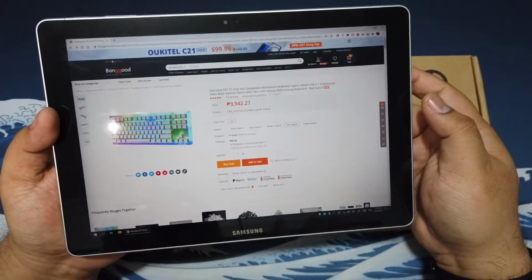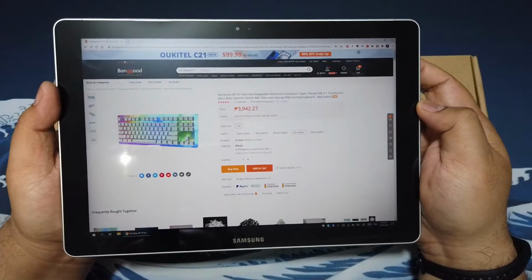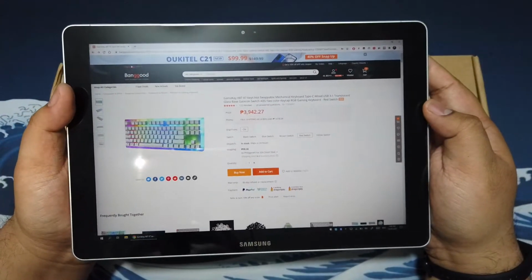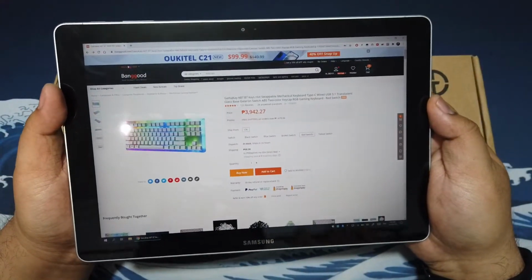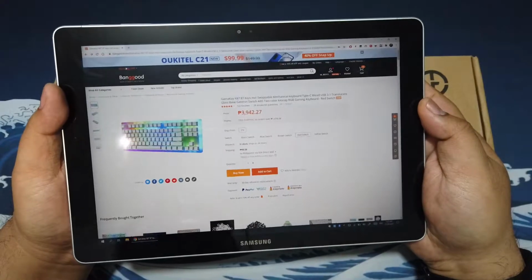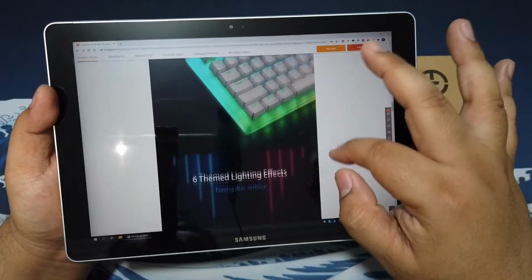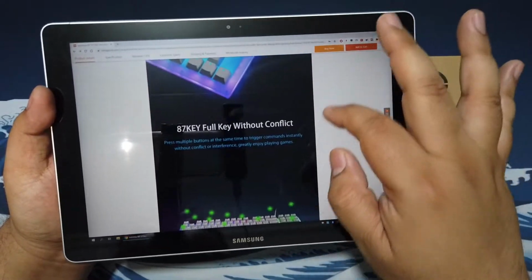Now this comes with, I believe, Gateron switches, if I'm not mistaken. And this particular unit I have is blue switches, but I do like the sound of these switches. They're not super loud. So like I said, priced at about 4,000 Philippine pesos or 80 US dollars. It's actually quite a decent price for something quite unique like this. And it's got your typical features like N-key rollover and stuff like that.